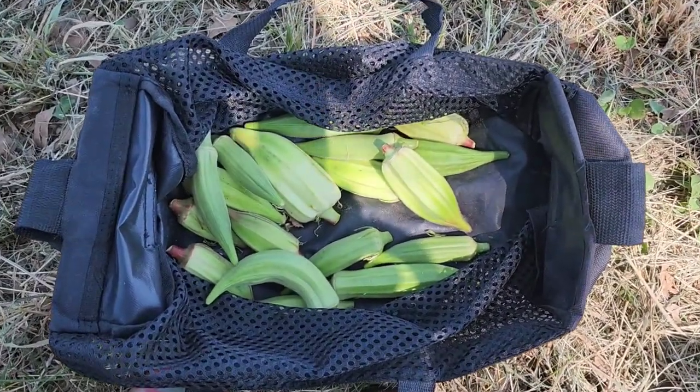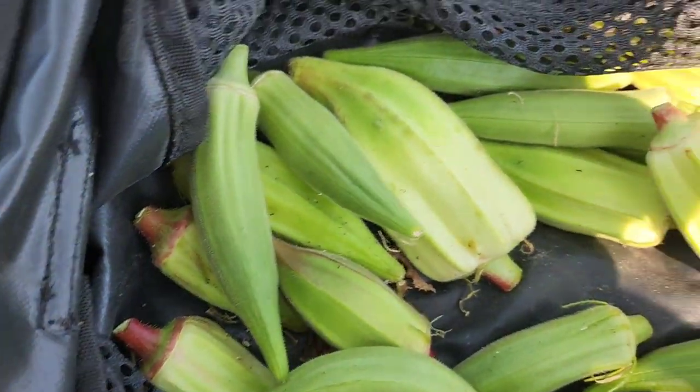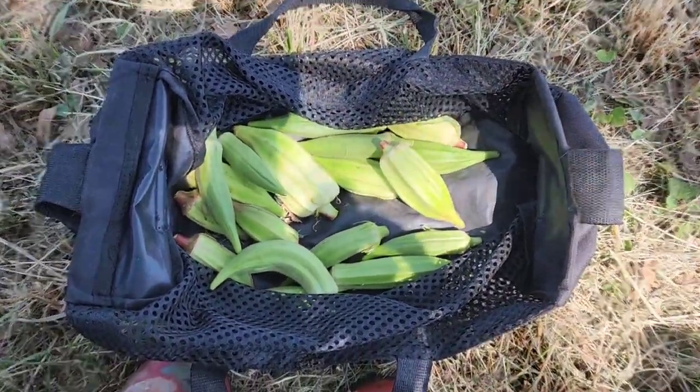Here you go. Okra, pretty okra. I love the different colors and these textures. Excuse me if I take a minute. And then we'll head on to the next part of the garden.